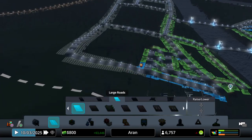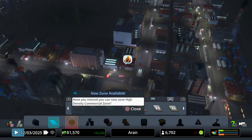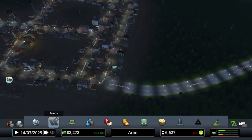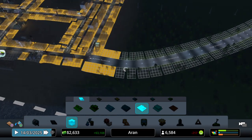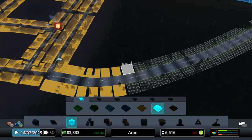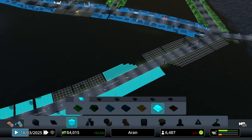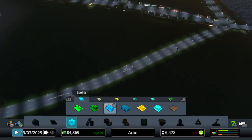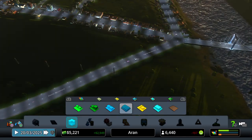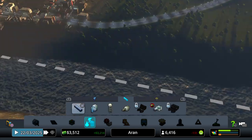Basically, this entire area that I'm building is going to be full of huge, large buildings. I'm making office buildings right here, because we need people to work in offices. We're going to have some high density. We also need some water that runs through here too. Water is actually pretty cheap when you're building water pipes. Look how cheap this is. $1,000 right here. That's extremely cheap.